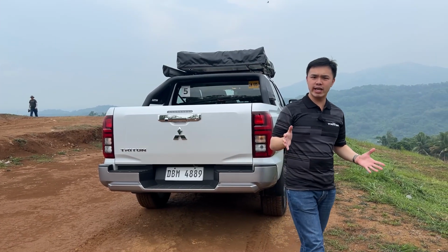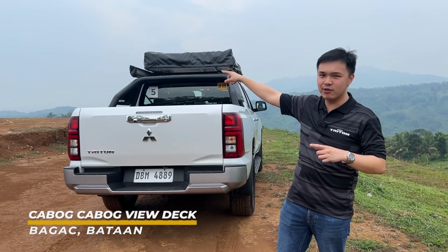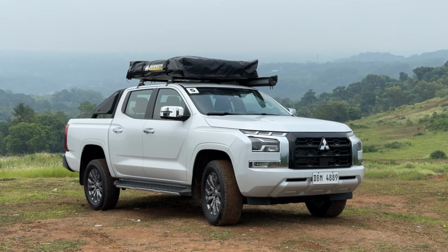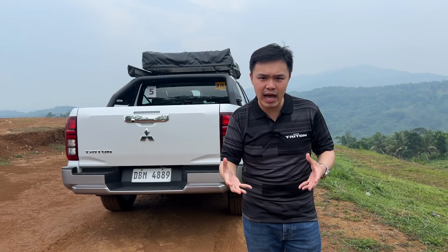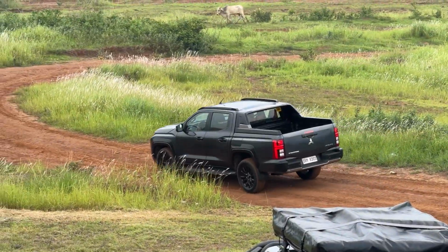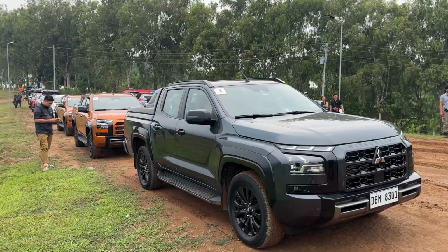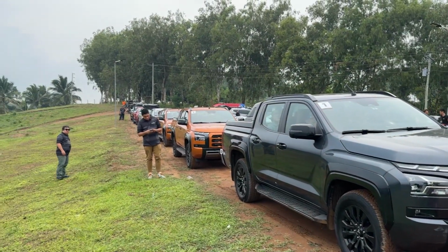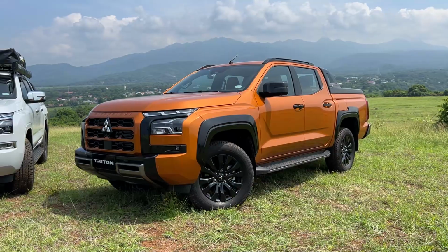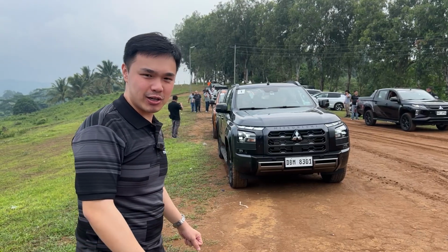Made our way all the way here to Cabog view deck. I think that is just that view deck. Anyway, so car number 5, right? We had the 4x2 GLS, but they said that they're gonna let us test drive some sort of an off-road course. Obviously, we can't really do that with the 2-wheel drive GLS, so we're gonna be relying on our 4-wheel drive Athlete model. So not sure which exact unit we're gonna be using. Hopefully we get the Yamabuki orange metallic because I really like the color of that. But yeah, stay tuned. We're gonna drive it off-road.